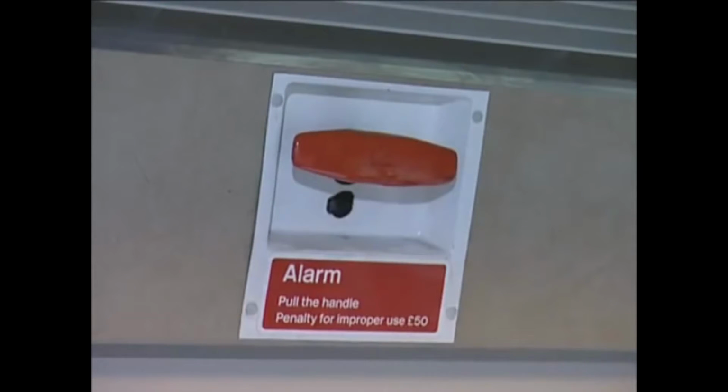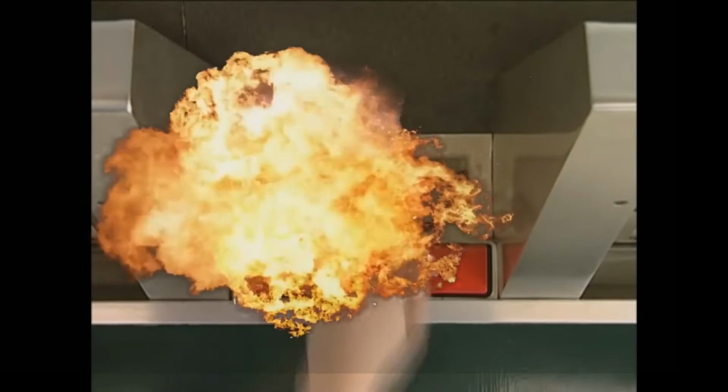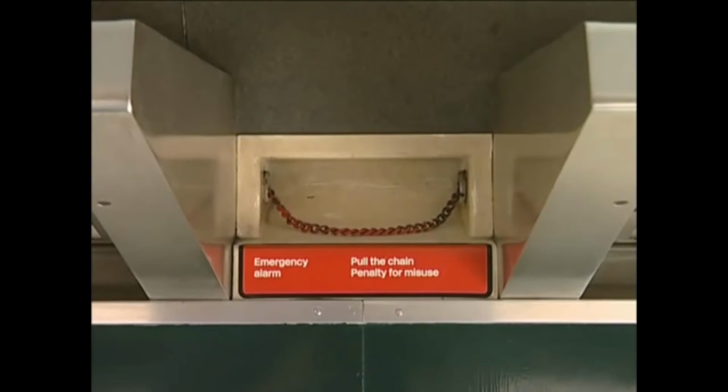On HSTs it will automatically apply the train brakes. On newer trains, the passcoms don't actually apply the brakes. They alert the driver to an emergency. We'll deal with these new trains in a later programme. On Mark 2 coaching stock, the passcom is operated by pulling a red chain. This type will apply the train brakes.